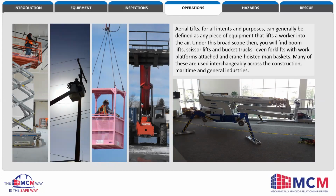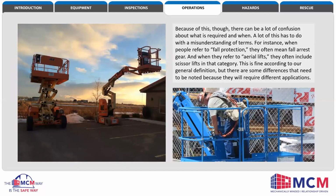Aerial lifts, for all intents and purposes, can generally be defined as any piece of equipment that lifts a worker into the air. Under this broad scope, then, you will find boom lifts, scissor lifts, and bucket trucks, even forklifts with work platforms attached, and crane hoisted baskets. Many of these are used interchangeably across construction, maritime, and general industries. Because of this, though, there can be a lot of confusion about what is required and when.